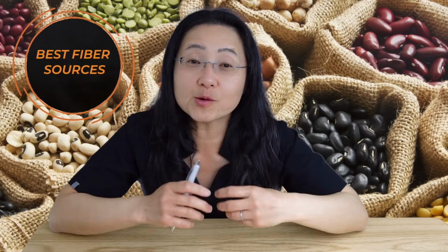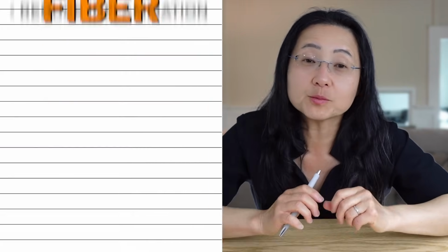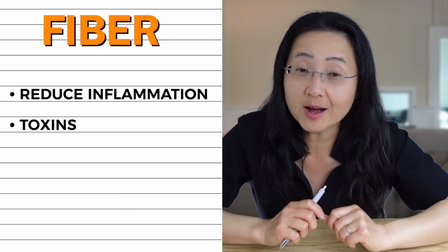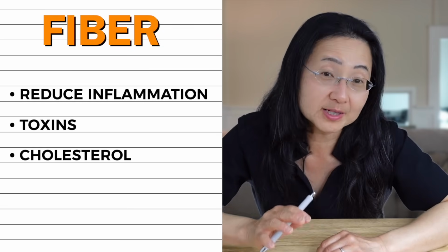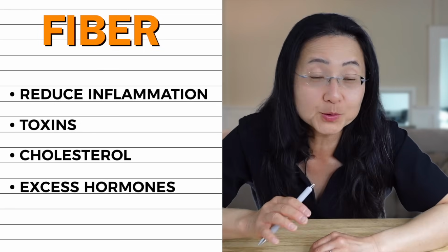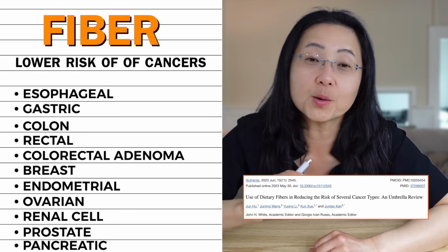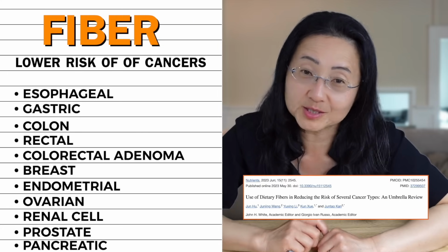Also, remember to add some beans and legumes to help meet your dietary fiber needs, which is superior to taking fiber supplements. The target of at least 30 grams of fiber daily is what I eat. Fiber helps to reduce inflammation. It helps to expel toxins and toxic buildup of cholesterol and excess hormones like estrogen, which can all get recycled on the days you don't have a bowel movement. Did I also mention that people who eat more fiber also have lower risk of several different types of cancers?